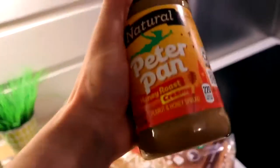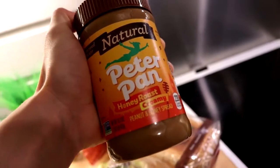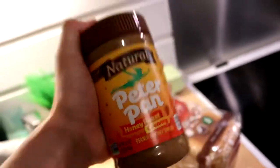And look at this, guys. If you haven't had Peter Pan peanut butter before, I highly recommend it. This is the honey roast creamy. This is insanely good. I'm going to spread it on top of the French toast. I'm going to add a little bit of banana.